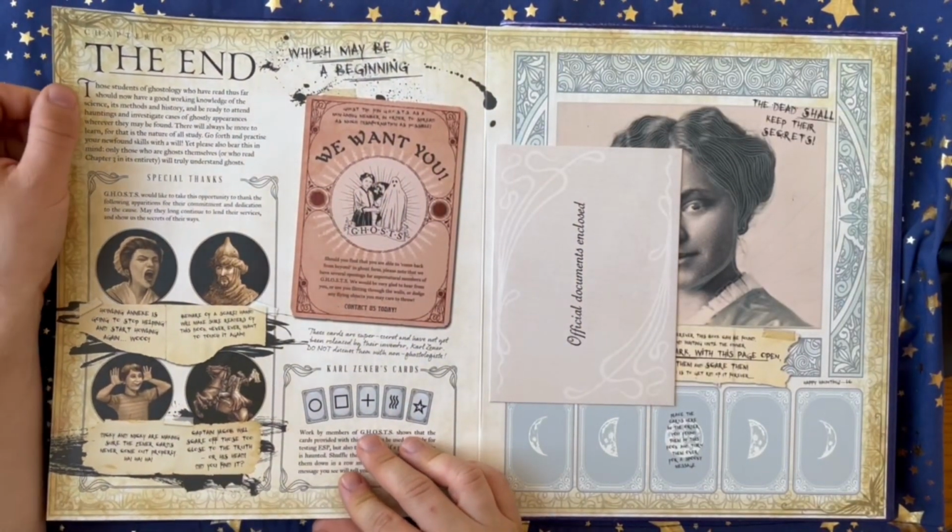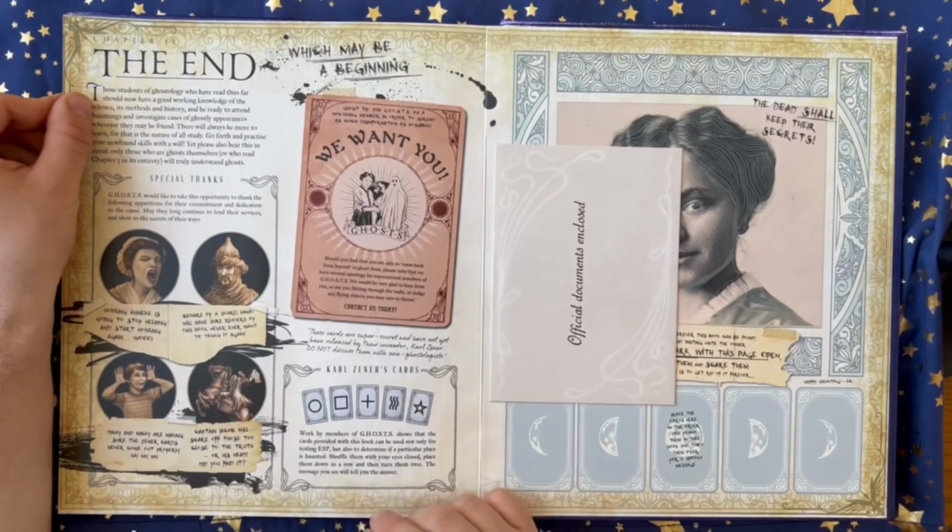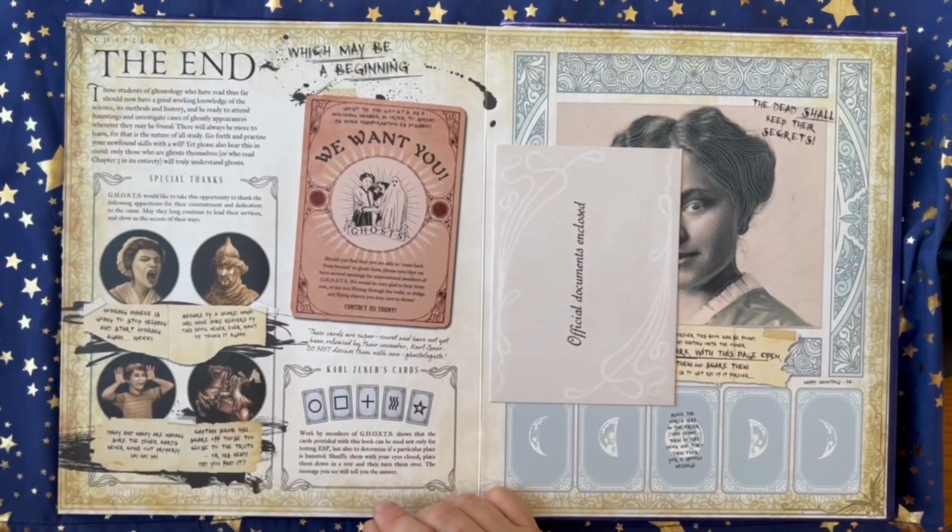And here we are at the end. Here is We Want You Ghosts. This is like a poster for wanted ghostologists. Here we have the Zenith cards.